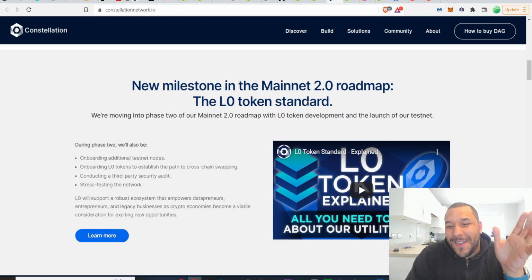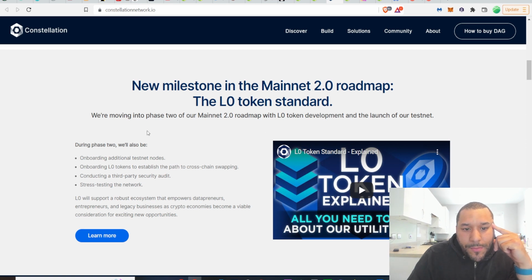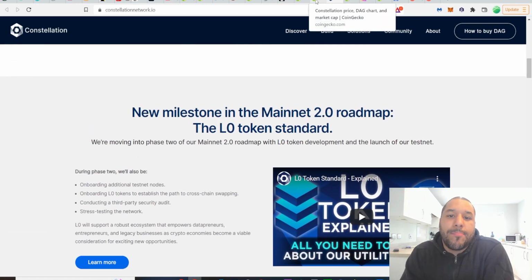New milestone in the mainnet 2.0 roadmap, the layer 0 token standard. We're moving into phase 2 of our mainnet 2.0 roadmap with layer 2 development. So when this comes, I'm assuming more great things are going to happen for this project. Make sure you check it out.